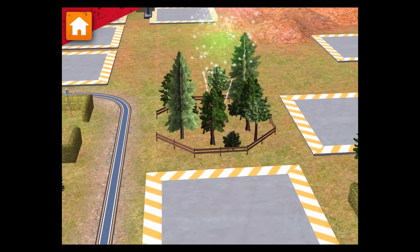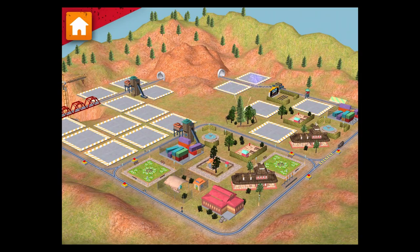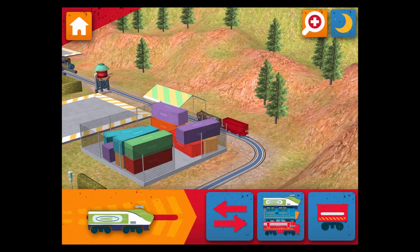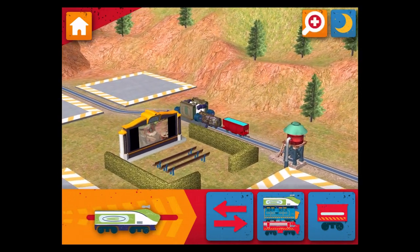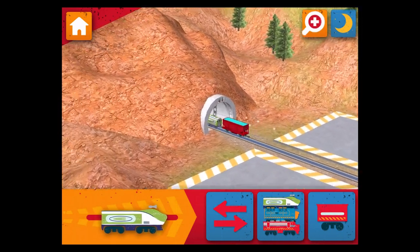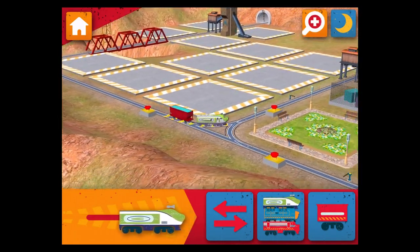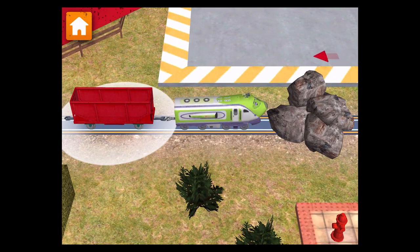Good choice. Keep going. There's more work to be done. Problem. Rocks and forks. Use a wagon to add to your chugger. Now drag all of the rocks into the hopper car to clear the track.